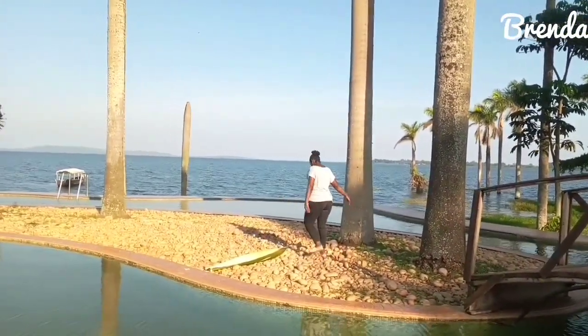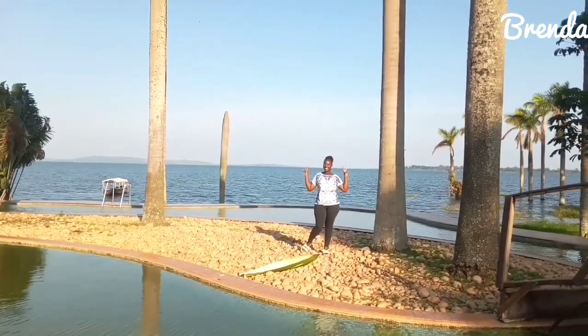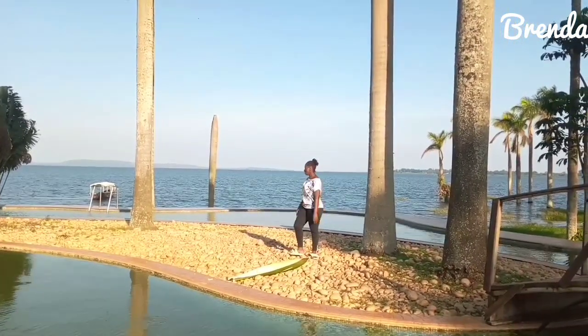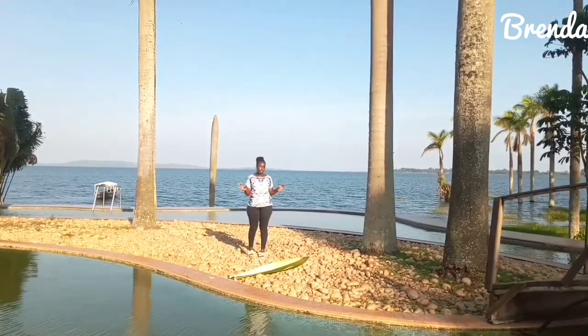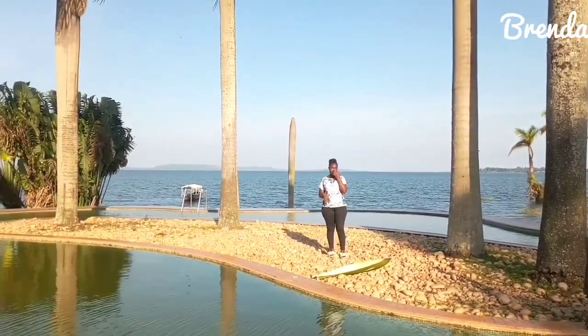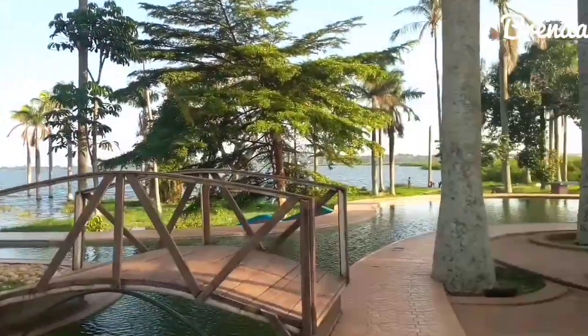Just look at that. I enjoyed it, guys. I was trying to take some pics. I'm a fan of pics, guys. Me with pics, we are friends. I'm a fan of pics, so I was like, I can't miss out this view. It's so good.